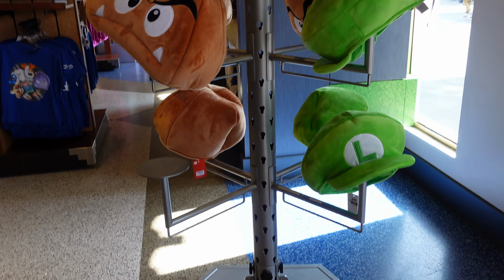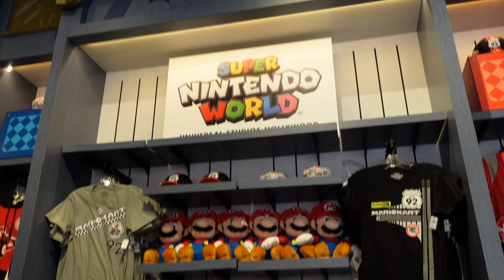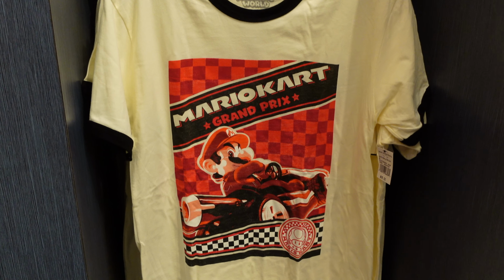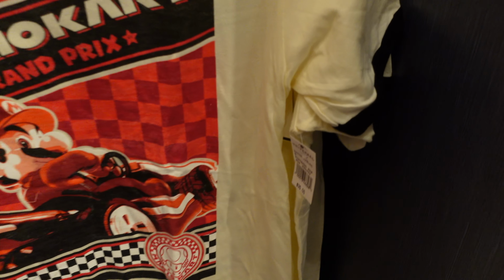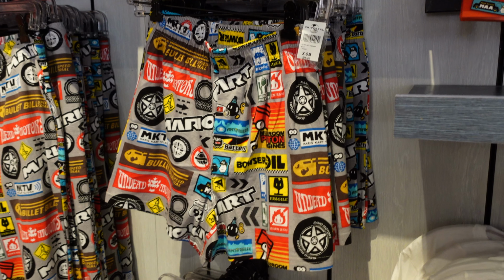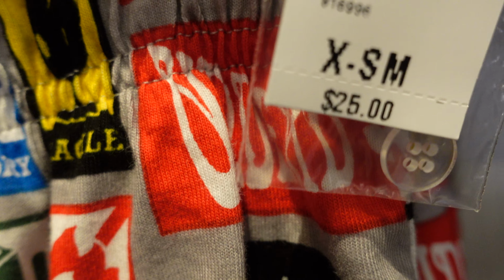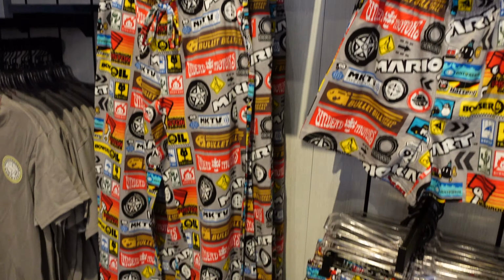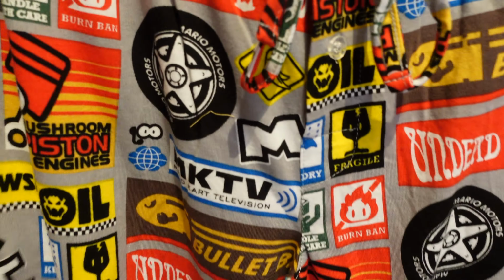Here, a look at some of the hats. A lot of them are already going, so they have some Mario Kart merch. Mario Kart sweater. And the t-shirt, let's see how much this t-shirt is. This one is $35. They have these Mario Kart shorts. These are for $25. They also have like the pajama bottoms as well. Let's see the design.